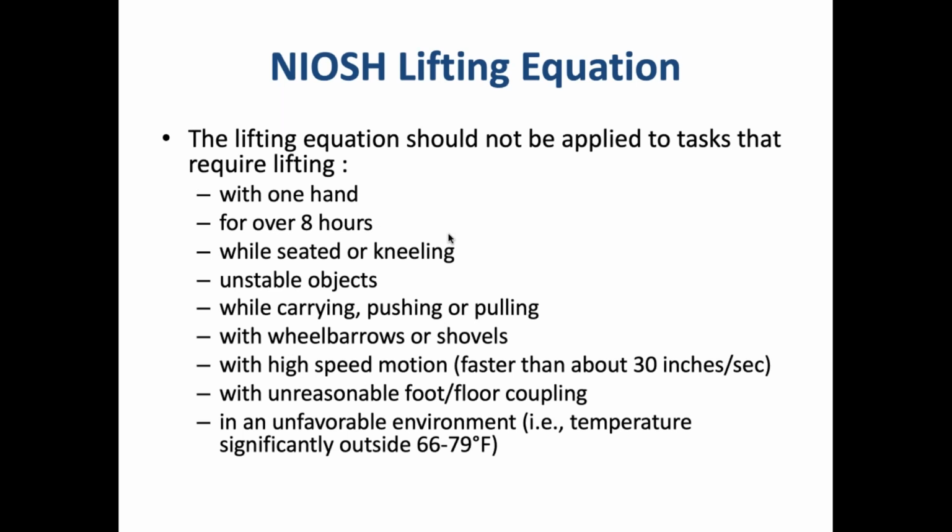So now, of course, NIOSH wants to warn you, like everything else, this does not apply to 8,000 different things. You can use this for certain things, but not everything. It doesn't apply to tasks that require lifting with one hand, for anything over an 8-hour workday, for things that you do while seated or kneeling, for unstable objects, while carrying, pushing, or pulling, with wheelbarrows or shovels, with high-speed motion, faster than 30 inches per second. That's running with something. Unreasonable foot or floor coupling in unfavorable environments outside of basic room temperatures and so on.